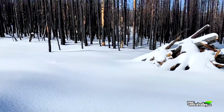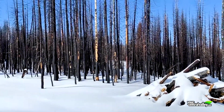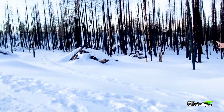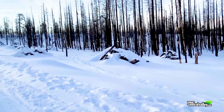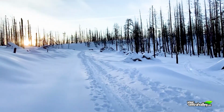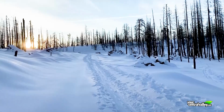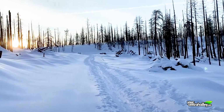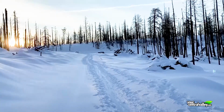About a half of a mile, and I do want to point out that every so often you'll see a couple of tracks that go off to the right. We're not going to take any of those. We're going to continue straight, and then we'll hit a bend up ahead and go to the right. I also want to point out that as you're snowshoeing, stay to the side of the cross-country ski tracks. You don't want to ruin those smooth tracks.